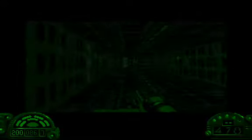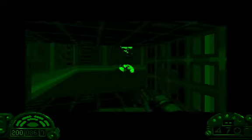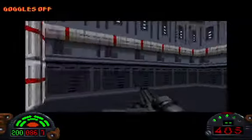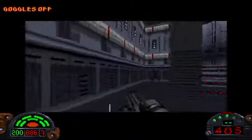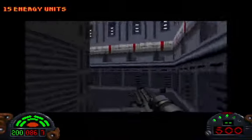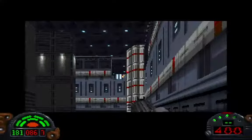Crouch down through here. And a couple shots to the shins. And there we go, ready to go. Not sure where that's coming from, possibly up there on the ledge. Oh, there we go. Sure enough.